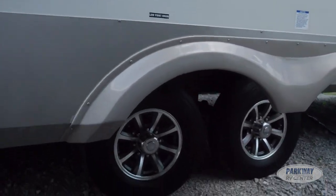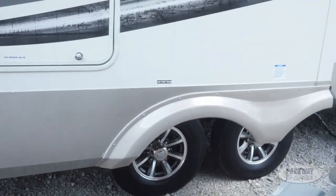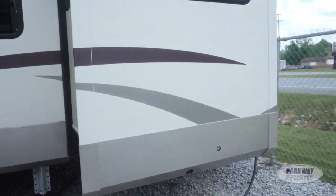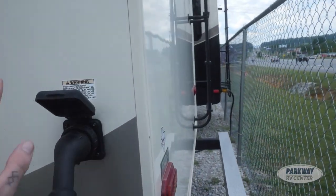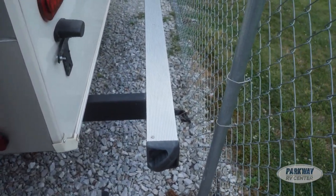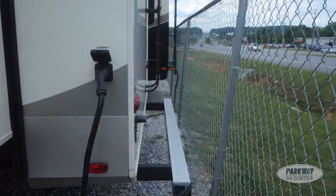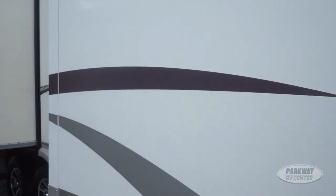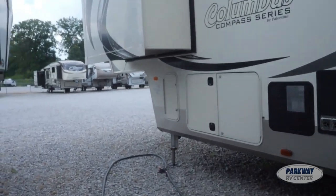We can crouch down here. We have 16-inch wheels with aluminum wheels, two-tone aluminum. And then back here, we have our 50-amp power input. And then we also have this really nice steel bumper that extends about a foot back from the rest of your RV. That is really nice. That could keep you from bumping into any sorts of nasty concrete poles or anything like that. Because, you know, these things can be a little tricky to back up sometimes.